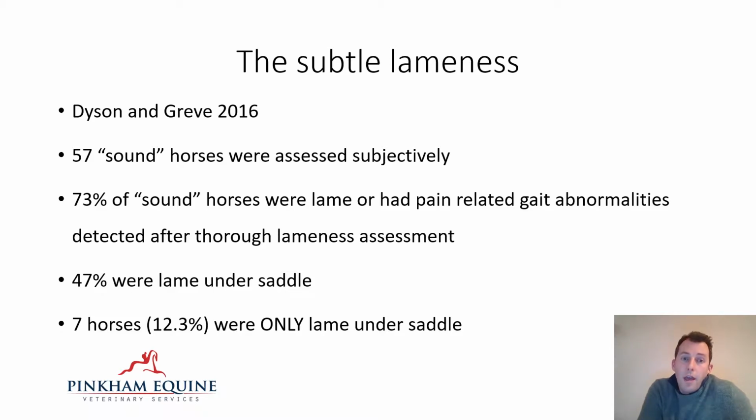Sue Dyson, who is a vet up at the Animal Health Trust just outside Newmarket, undertook a study in 2016 where 57 sports horses which were deemed to be sound by their owners and riders were assessed by her. Of those sound horses, 73% were found to have some form of lameness or to have pain-related gait abnormalities, which were observed after thorough lameness assessment, including trotting in a straight line, lunging on firm and soft surfaces.